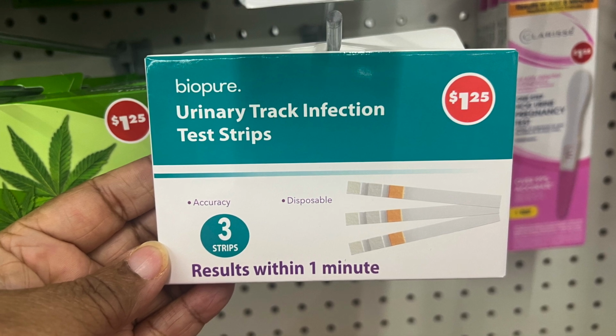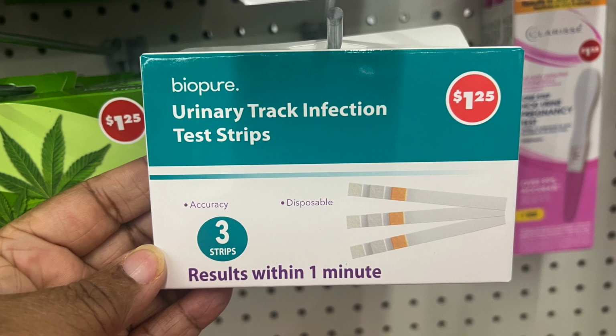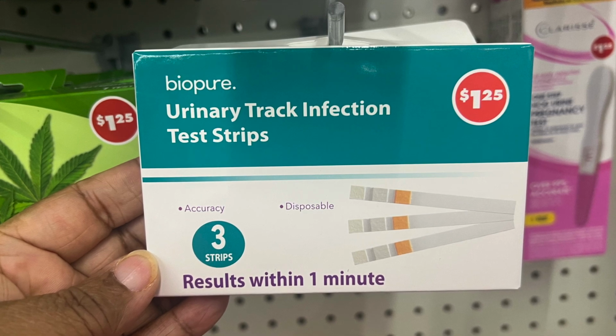Then we have these BioPure urinary tract infection test strips. There are 3 strips in each box. Results within 1 minute, and it's $1.25. Be great for just in case. You never know.